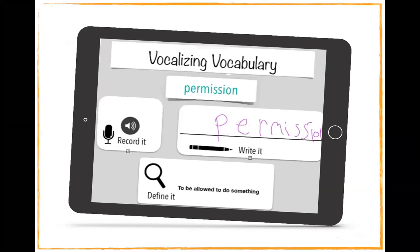On the next page, students practice a selected Tier 2 vocabulary word from the text. Create an audio recording saying the word and write the word using the drawing feature and define the word using dictation on the keyboard. The dictation accessibility feature is such a time saver. As you can imagine, lots of little fingers trying to type out sentences when they might not have yet mastered some of the letters and letter sounds. It also challenges my students to speak very slowly and clearly as they say the definition of the word into the iPad.